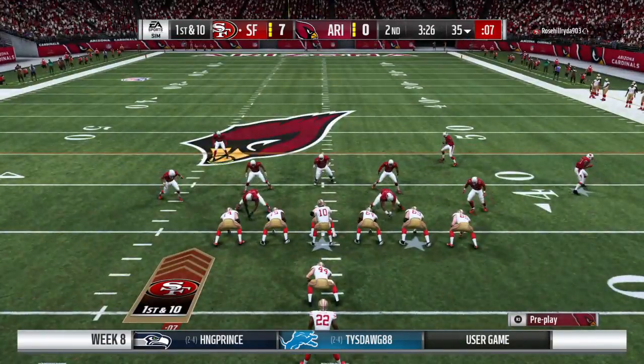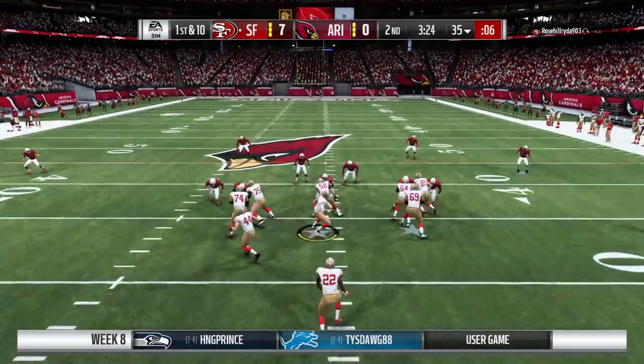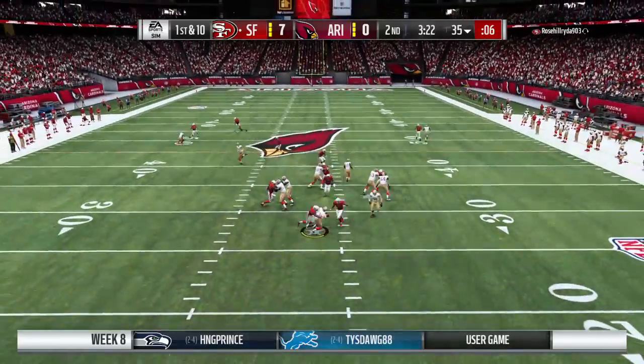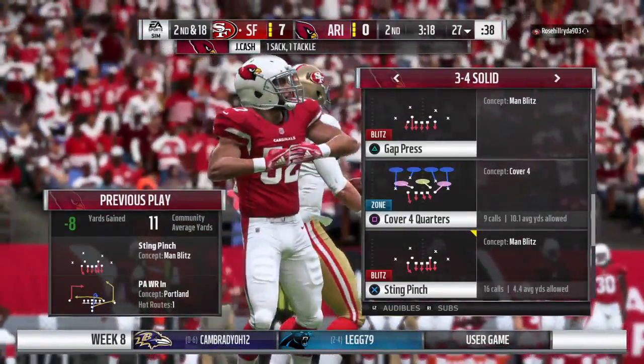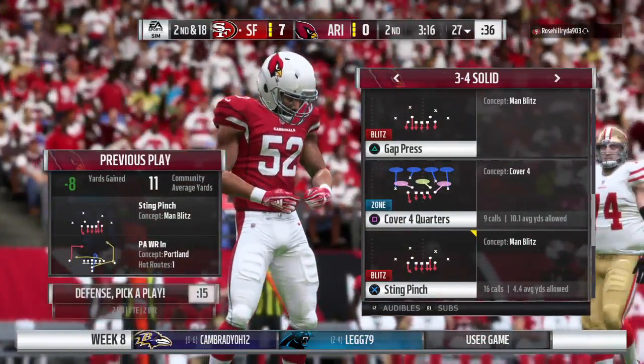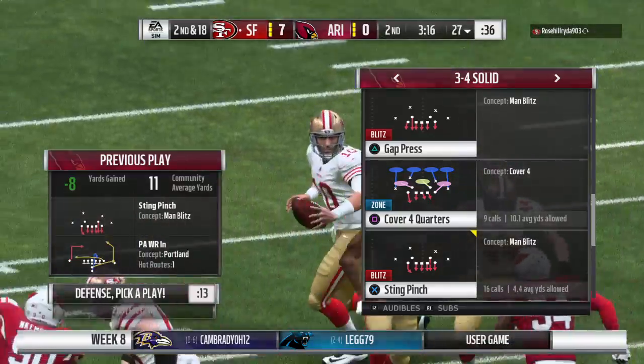13, 21. Here we go. They go play action here on first down. A heavy rush, and down he goes. Man, he got in there so quickly, Charles. What could the offense have done to adjust and account for that?